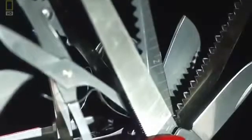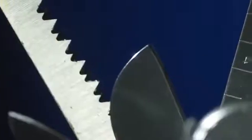Invented more than a century ago for soldiers, this knife is the pinnacle of 2.5 million years of evolution. And it continues to evolve, turning from an army gadget to a global brand. Today we are the biggest pocket knife manufacturer in the world.